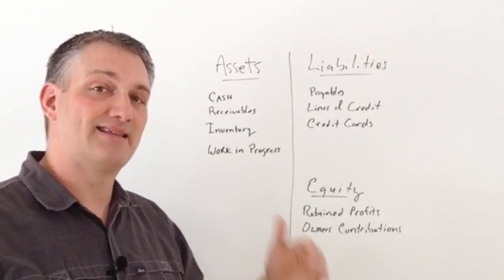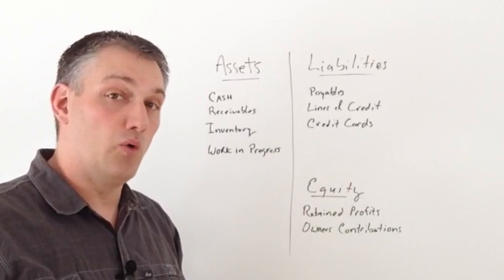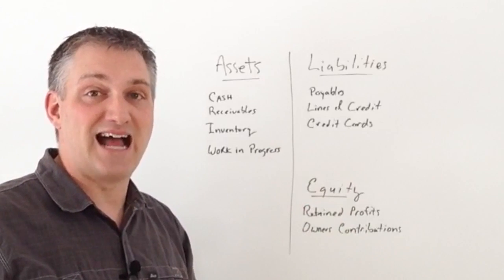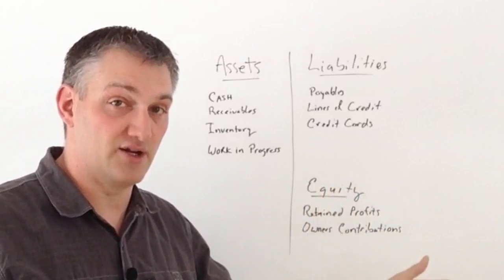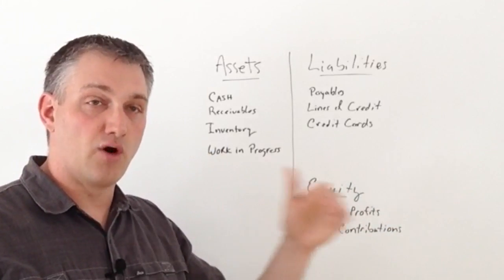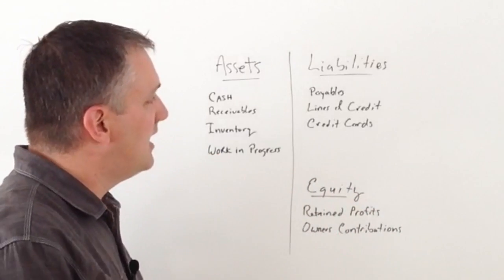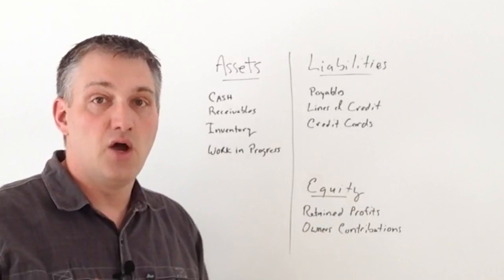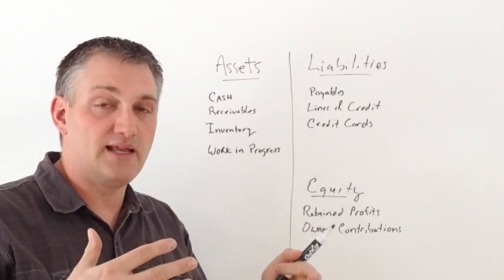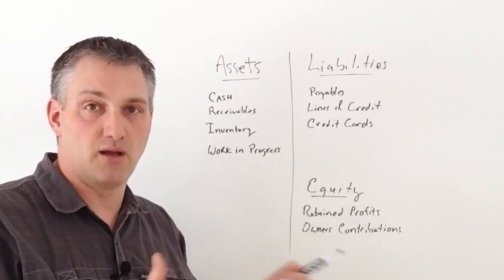The idea being that that line of credit moves up and down over time, whereas a loan is usually against a fixed asset that we know has a 10-year life, and maybe we're going to pay for it over 7 years, and that gets paid for in an even fashion over the life of its usefulness. Down here in the equity section, we have retained profits, which is simply the profits of the company that we don't take out. We leave that money in the company to help the company grow.